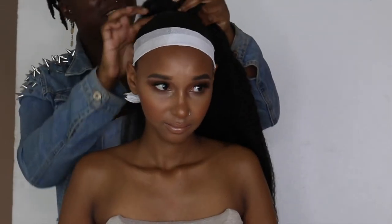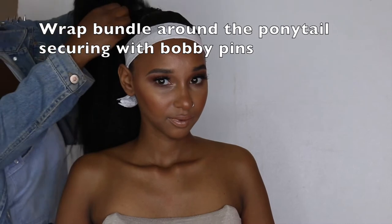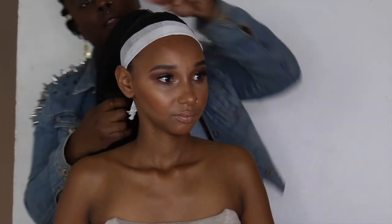Okay, so now we're going to apply the ponytail. This is actually a bundle. It's not a ready-made ponytail, but it's still so simple to attach. What Jazmin is basically doing is wrapping the tracks around the model's existing ponytail, her real ponytail. And after a few wraps, maybe every two or three wraps, she just secures it with a bobby pin, and literally that is it. It's so easy to do.